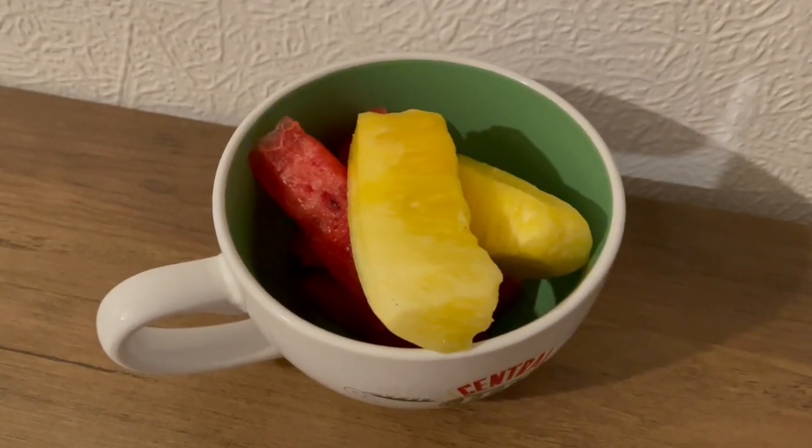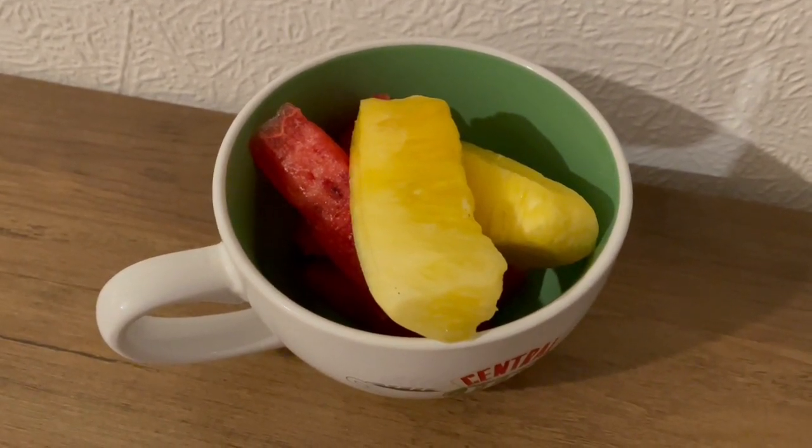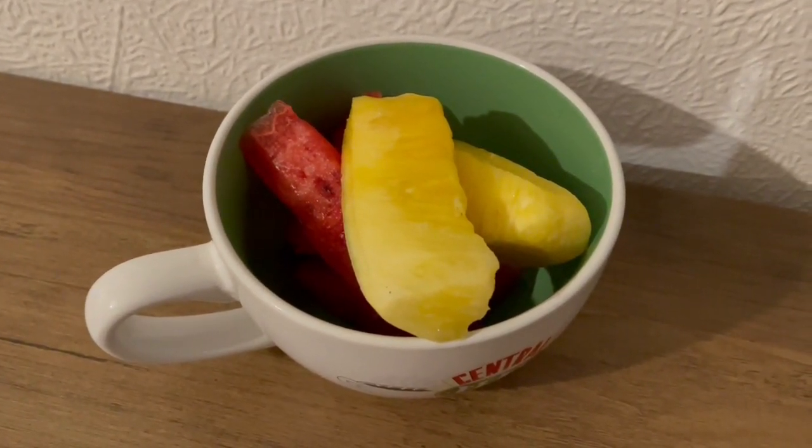I've got some pineapple and some watermelon there for 119 calories. It's 42 calories for the watermelon and it's 77 for the pineapple.